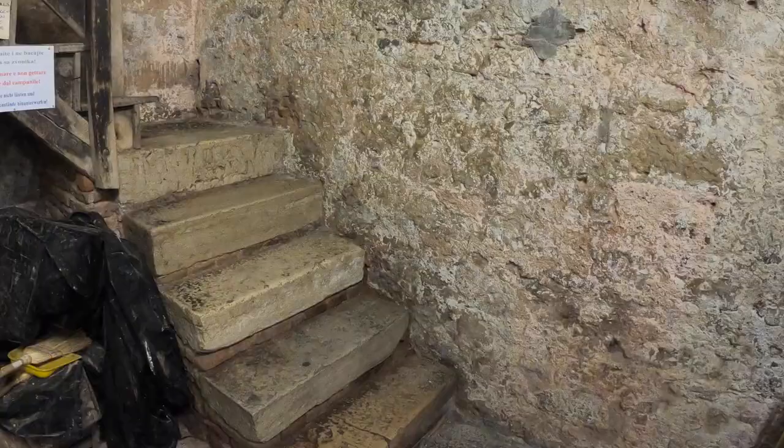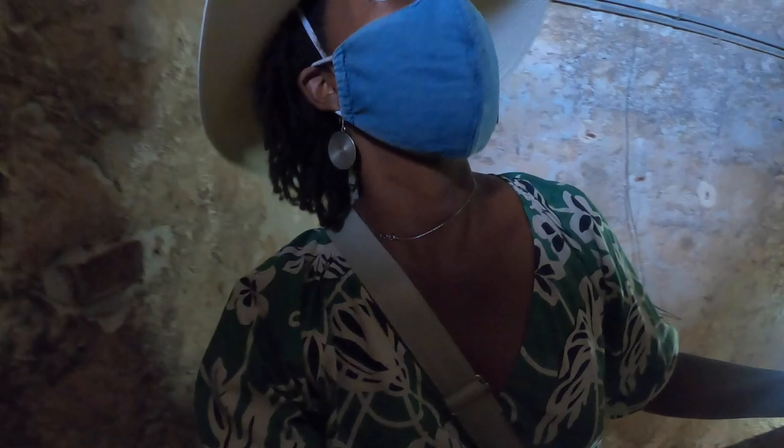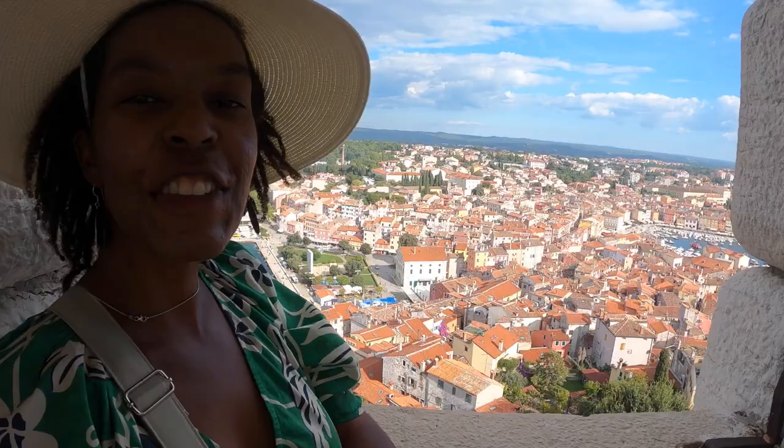Oh, so this feels really old and really ancient in here. These stairs are really narrow. You can only step on them with the ball of your foot. I'm gonna want to take these stairs really slowly. And after an easy 190 stairs, you get this great view.